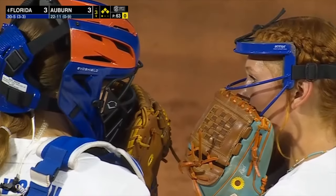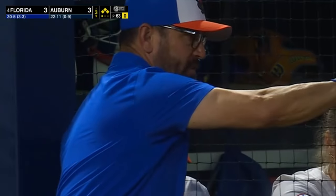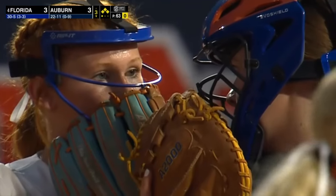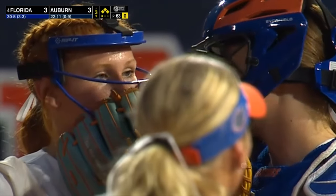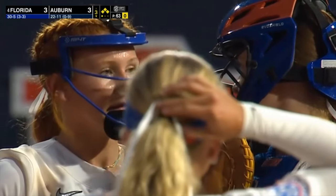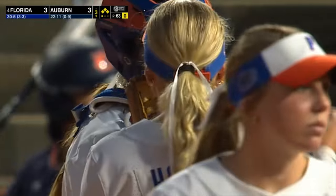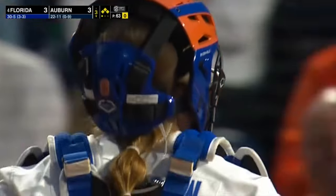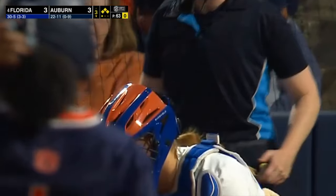And so now time is called from the catcher, Jocelyn Erickson. And the Gators are doing all they can to come up with an out. And Auburn's wanting to take their first lead of the game here in this third inning. Yeah, and you see that earpiece in the catcher's ear. So definitely, that's coming from the pitching coach. Like, hey, make sure you go out there and talk to her. She needs some help right now. Just go and see what's going on. Yep. So, very nice job as a captain on the field. And Jocelyn Erickson, so experienced.